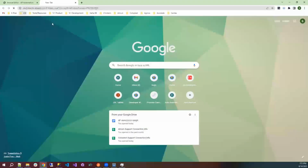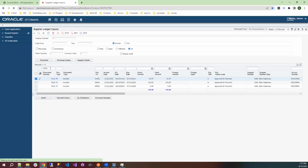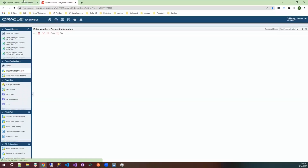So I'll go into JDE once again to search for that 4317, and you can see it's submitted here, both lines on that handwritten invoice, including the adjustment line here for $1, and distributed the tax among all the lines. So that's how it looks like in JDE.